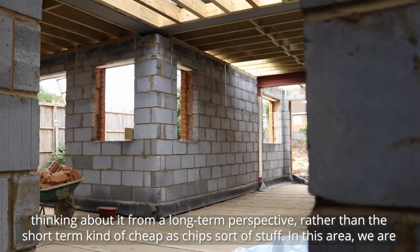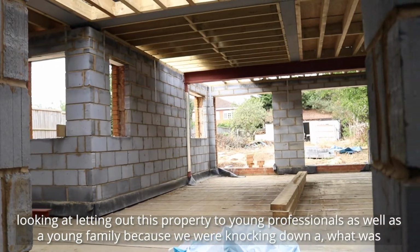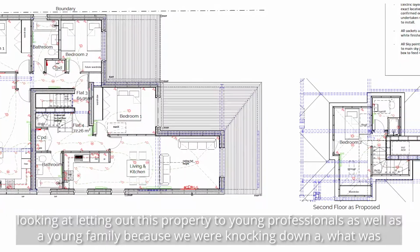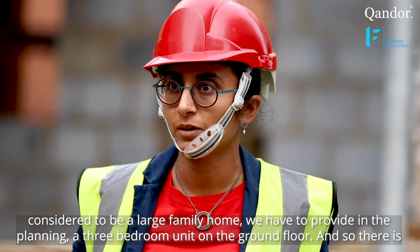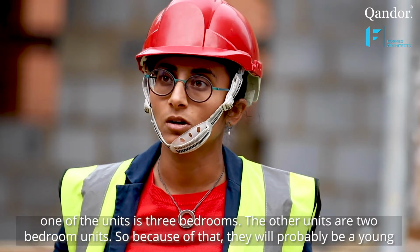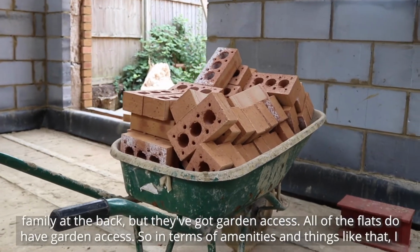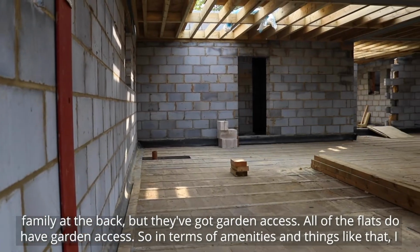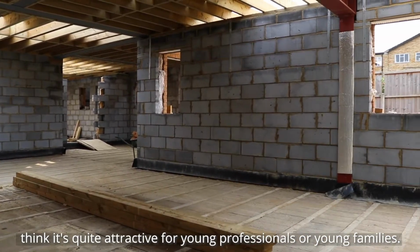In this area, we are looking at letting out this property to young professionals as well as a young family. Because we were knocking down what was considered to be a large family home, we had to provide, under planning, a 3-bedroom unit on the ground floor. So one of the units is 3-bedroom, the other units are 2-bedroom units. Because of that, there will probably be a young family out the back, but they've got garden access. All of the flats do have garden access. So in terms of amenity, I think it's quite attractive for young professionals or young families.